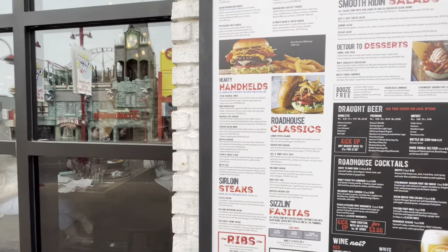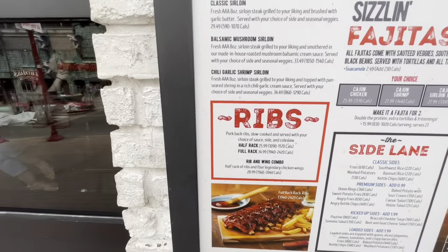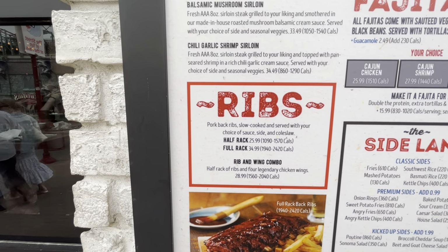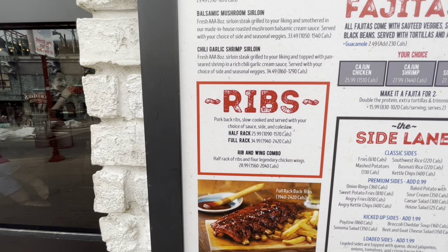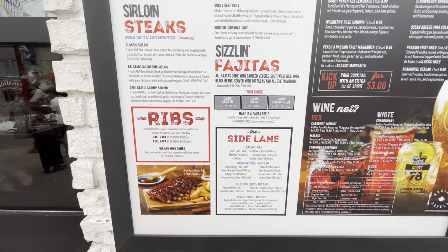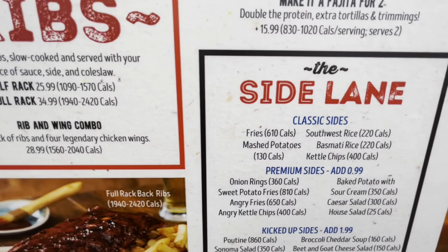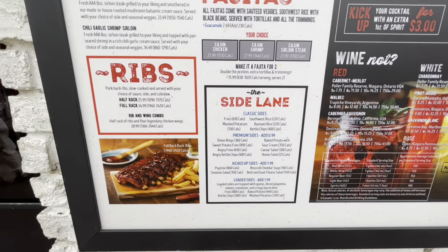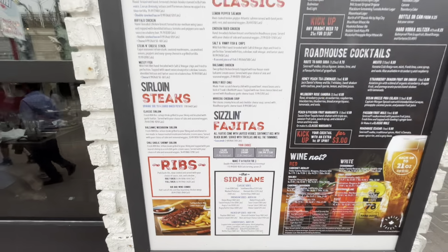Just to give you some ideas for the Kelsey's menu, a half rack of ribs is $25.99, and a full rack is $34.99. Or you can get a rib and wing combo for $28.99. Sorry, it's really loud here. And then they have all kinds of side dishes you can get: onion rings, sweet potato fries, baked potatoes, and different salads.